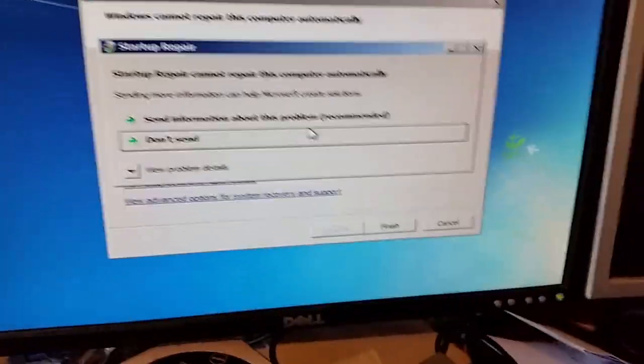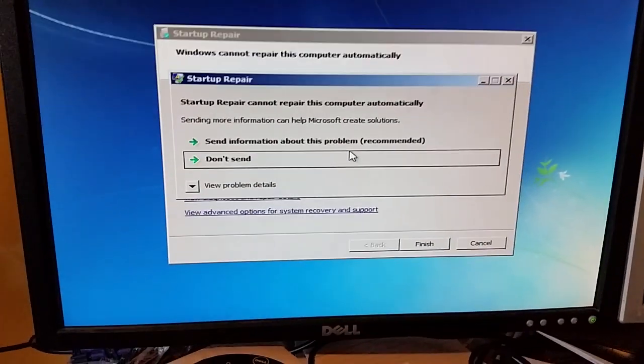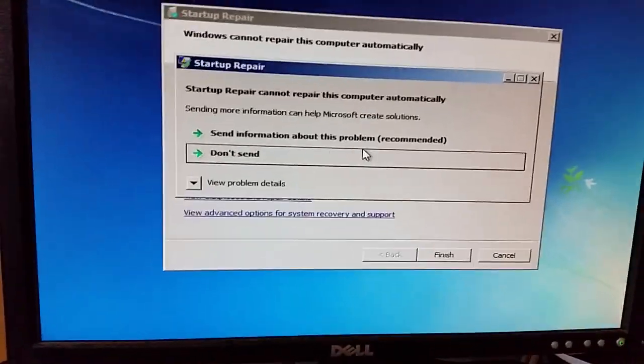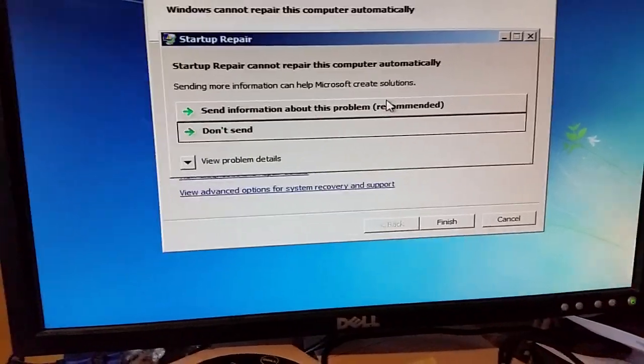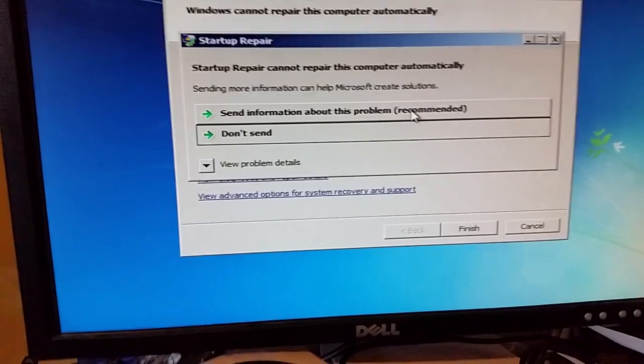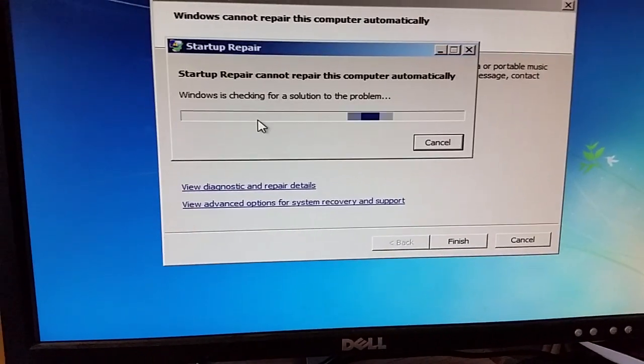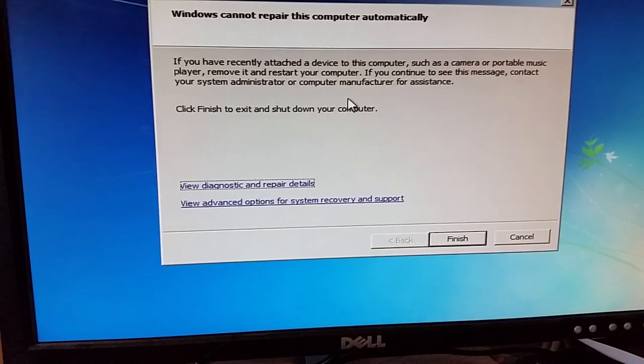There you go. Startup repair cannot repair the computer automatically. Oh, gotta stop shaking the phone. I'm trying to put my elbow on the armchair here. Okay, so I'm gonna send it to them, to Microsoft. Hopefully they'll realize, like, hey, stop the Dell updates. I don't know if they have any control over Dell. So send it over. It's not gonna do anything.